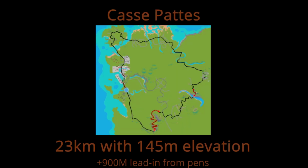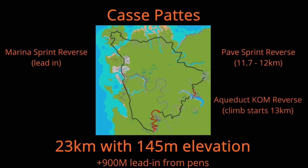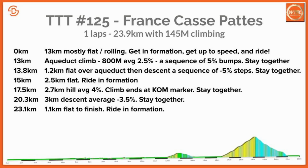Okay, here we go with Casse. No idea if that's how you pronounce it. Out of the pens, it's pretty much a flat 13 kilometers before you hit the first bump. Bit of a landmark as you go through the Pavé sprint reverse that goes from 11.7 to 12 kilometers. Then it's Aqueduct KOM, which starts at 13. Flat to the Petite KOM reverse at 17.5, and then finish at 23.1 kilometers.